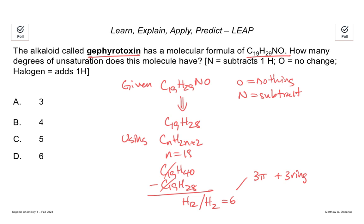Down front: how would you know when to use 2n plus 2 versus just 2n? So the question was, how do you know when to use 2n plus 2 or to use just 2n? You're pretty much always going to use 2n plus 2, because that's going to tell you the total number of hydrogens you should have for n carbons.